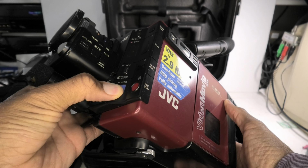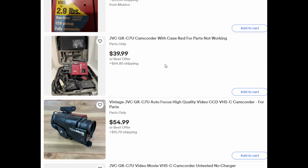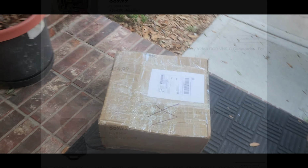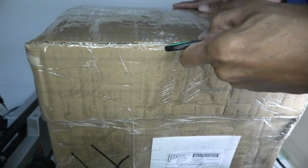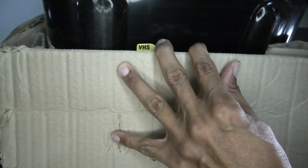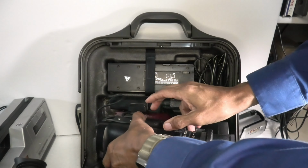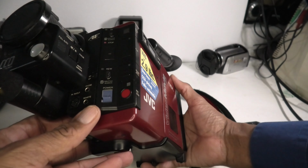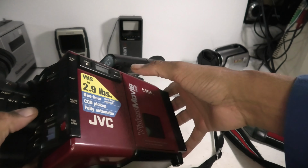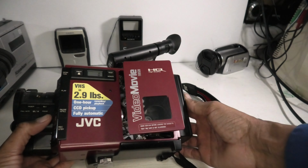It was at this point I realized this camera had stopped working, so I went off to eBay to buy another one. Here at Wayback Rewind, we like having cameras that actually work. So I bought another one, and here I am trying it out for the first time, and lo and behold, this one did power up normally, and so I decided to take it out into the field and give it a try and see how it works.